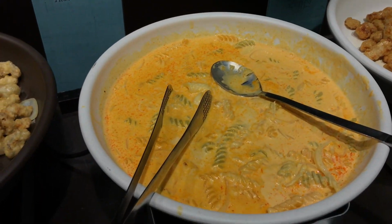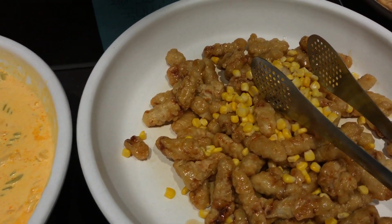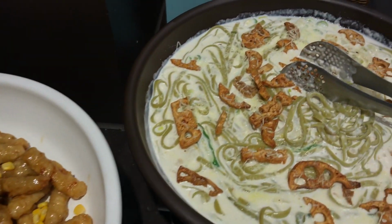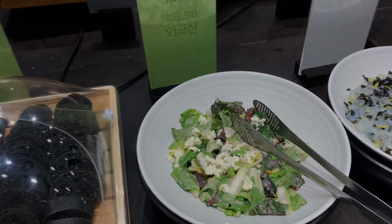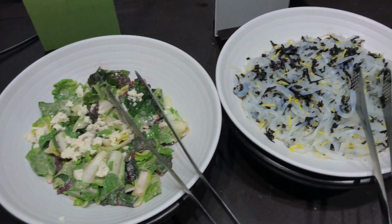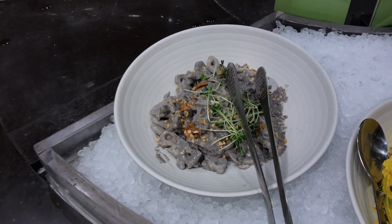So this is a little different. It's duck and cheese, but I see some noodles in there. So it's like mac and cheese but with Korean rice cakes. At this restaurant, they didn't just have Korean food, they also had a couple of Chinese and Vietnamese dishes, but most of it was Korean food.